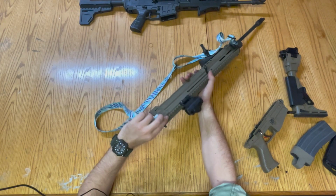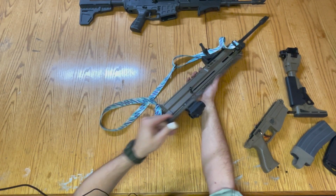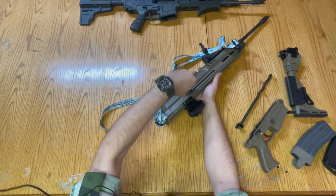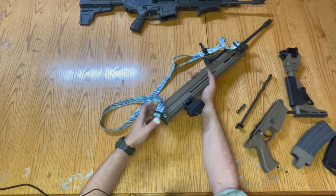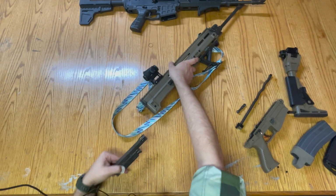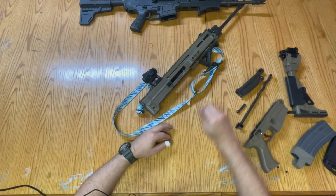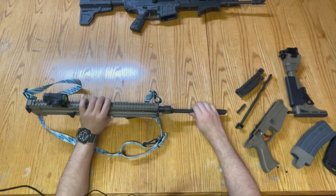Now with that removed, you can take the bolt out. First you have to take the recoil spring assembly out. Remove the charging handle all the way back to that circular slot, set it aside. There's nowhere to store that, so you just have to keep an eye on it. And then the bolt and bolt carrier will come out just like that. There's one more bit of disassembly we can do, and that's to take the gas system apart.